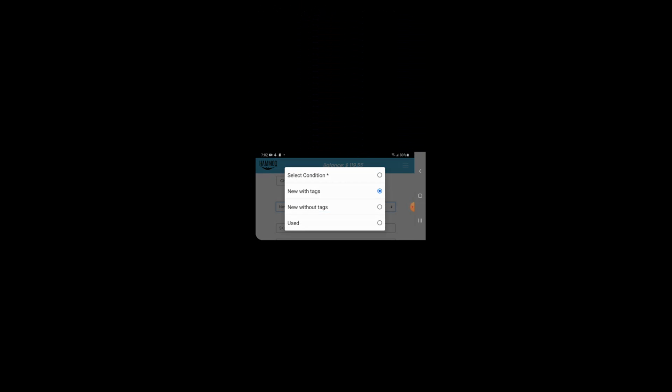You can select condition, it doesn't really matter, it's either new or used or whatever. So I'm just going to do new with tags, and put my SKU number in, which is going to be 20. Brand, I'm just going to put C images. You can see I put that before since it popped up. Don't need a model number. Quantity, I'm going to put 1 because this is going to be a lot of 2.